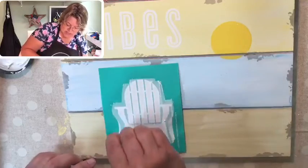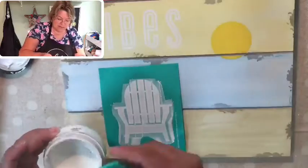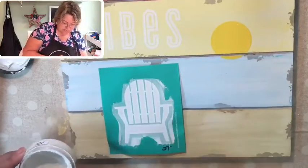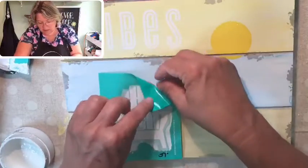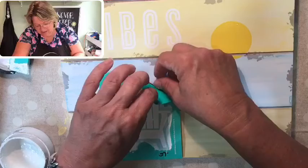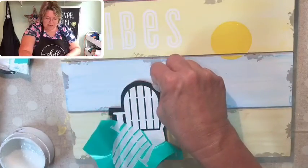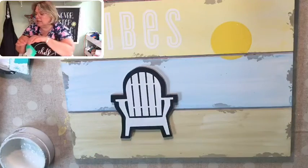Alright, so all done, all smoothed over. Try to get all the lines out if I can from the chalk. Your squeegee just leaves them sometimes. And pull that off. If I can. Come on. There we go. Oh yeah. I like it.